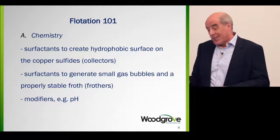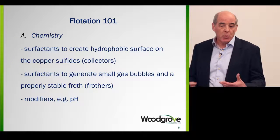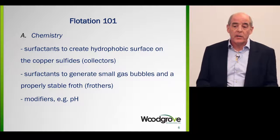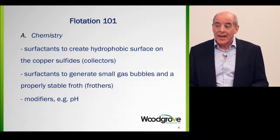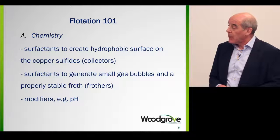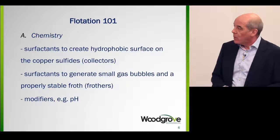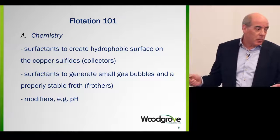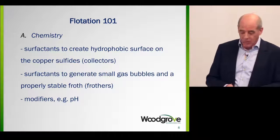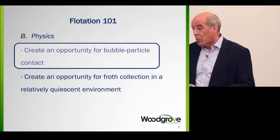And we have surfactants to generate small gas bubbles and ensure that we get a proper stable froth with these bubbles that have collected the particles. These are frothers, and again, it's pretty common now to have 2 frothers in a plant. Then we have various modifiers to control pH. So that's the chemistry aspect of the course. That's finished. We're going to move on to the physics of the course, and that's what I'm going to focus on.